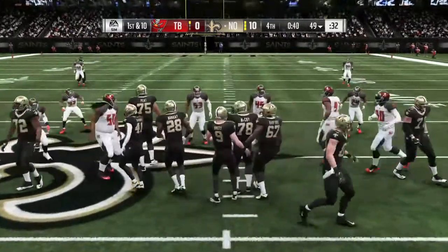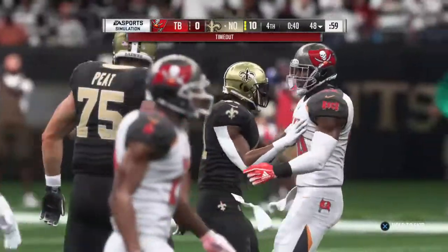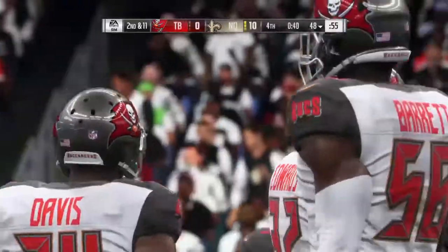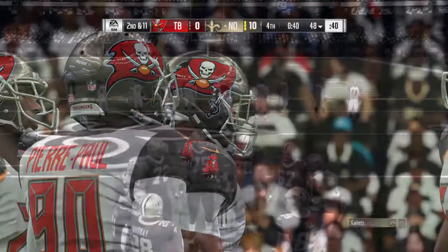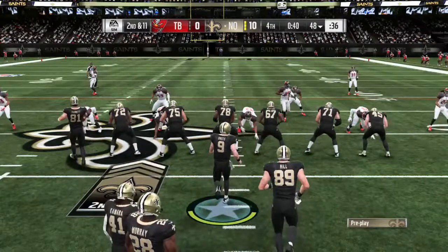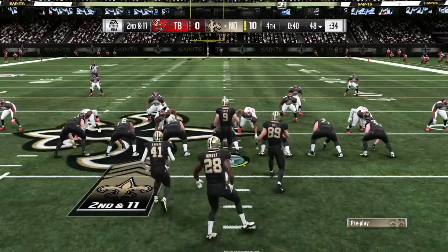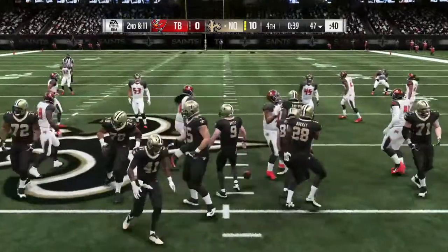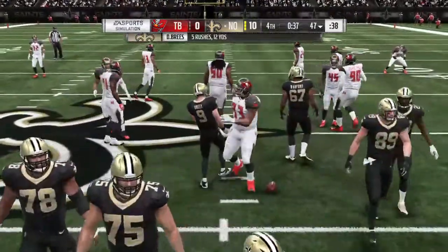The Saints in victory formation now as they'll take the knee. The Bucs forced to use their 3rd and final timeout, as they'll stop it with 40 seconds remaining in this 4th quarter. Double tight. The Saints in victory formation now as they'll take the knee.